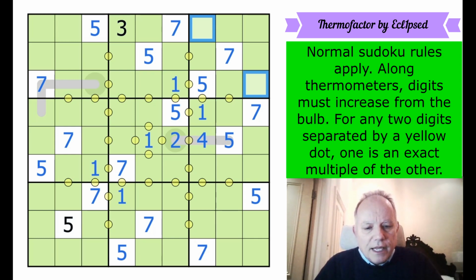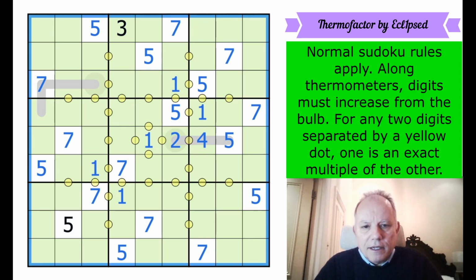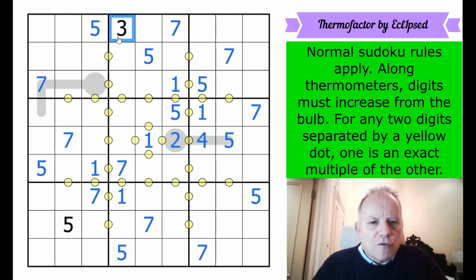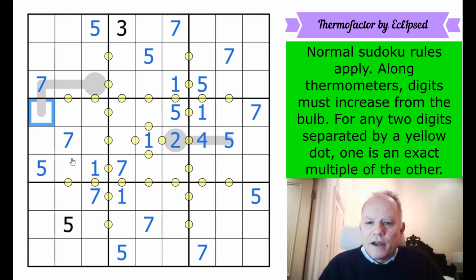Perfect. So let's now remove the green colouring. It has served its purpose. Now, this is where we've got to. So 5's and 7's everywhere. A few 1's, 5 of them. Given 3, a 2 and a 4. It's a start. This is 8 or 9 on the thermo.